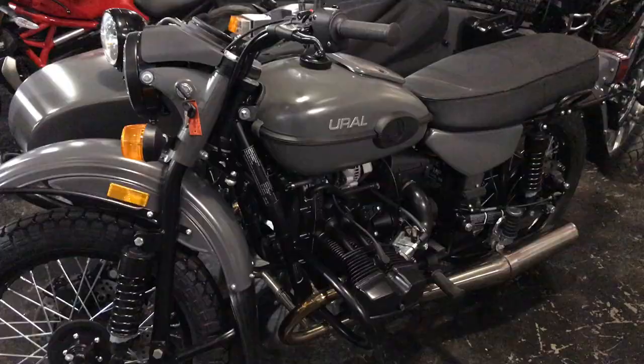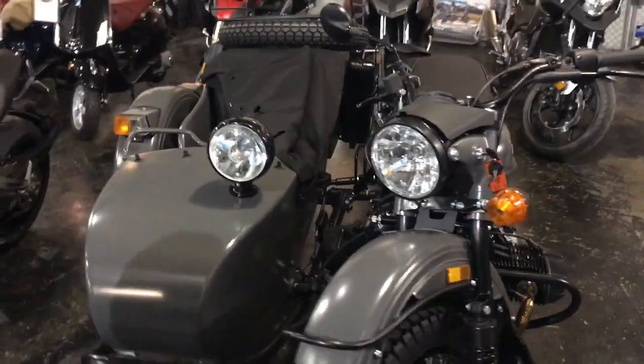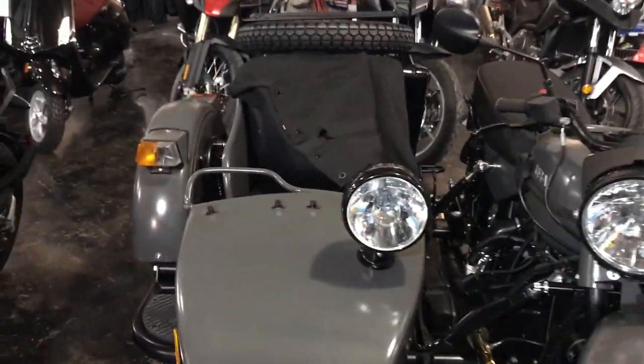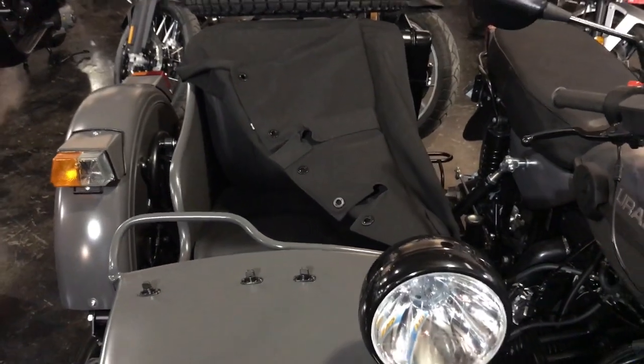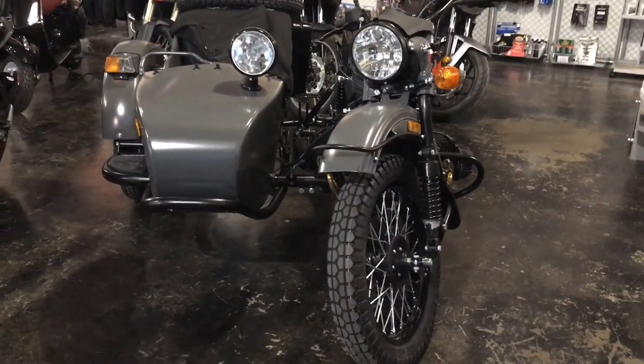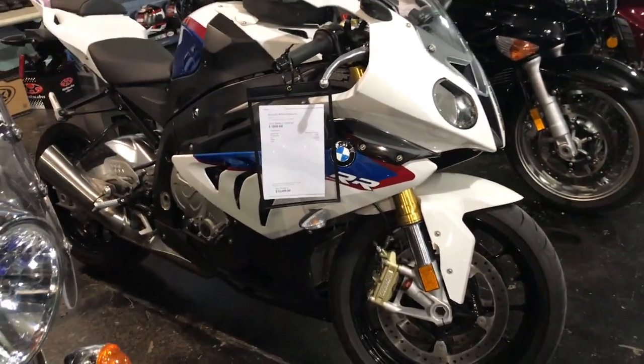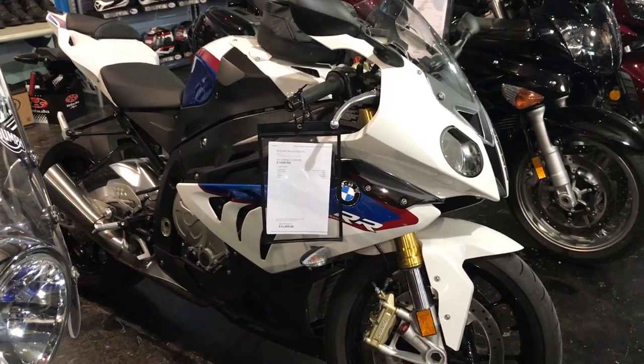Those are nice bikes. Check this out, they've got a Ural with a side cart. So my mom can ride the bike and Sadie can sit in the side cart. She's gonna laugh so hard when she sees this. That's pretty badass, actually. Check this out, guys.